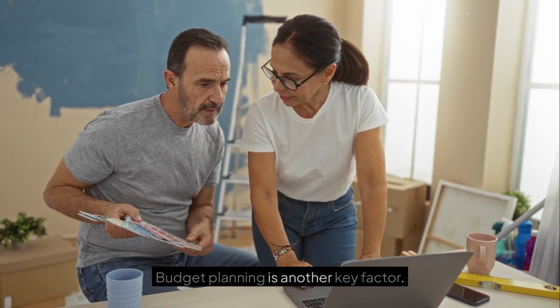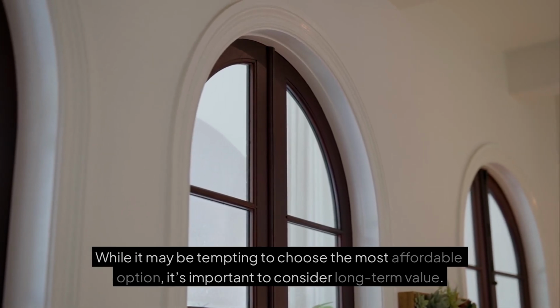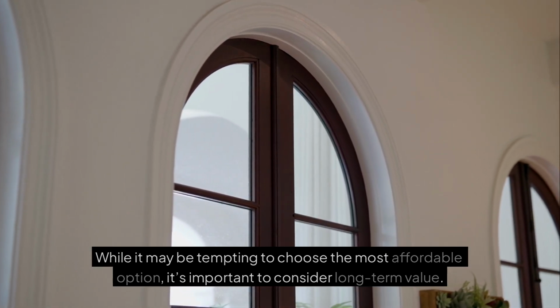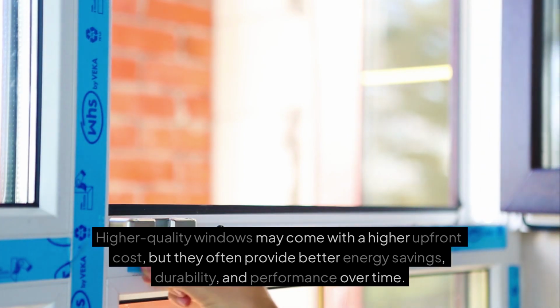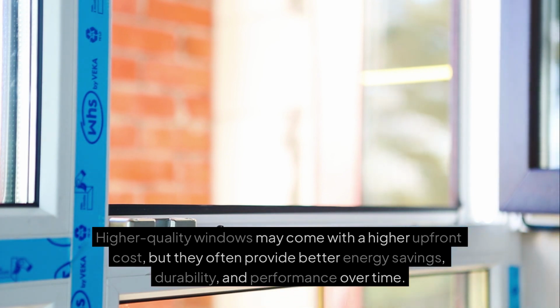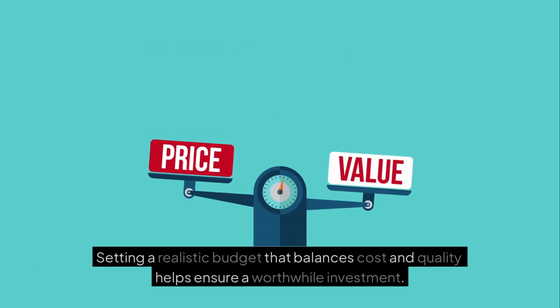Budget planning is another key factor. While it may be tempting to choose the most affordable option, it's important to consider long-term value. Higher quality windows may come with a higher upfront cost, but they often provide better energy savings, durability, and performance over time. Setting a realistic budget that balances cost and quality helps ensure a worthwhile investment.